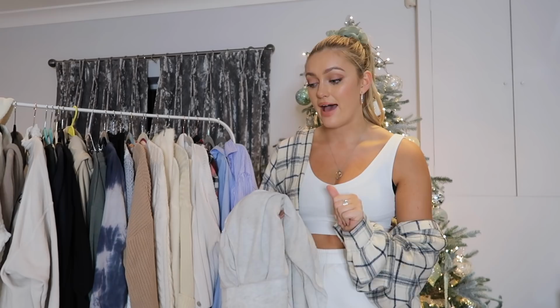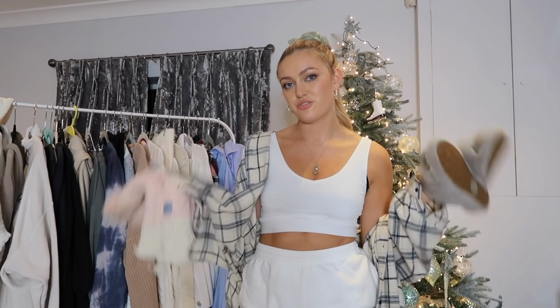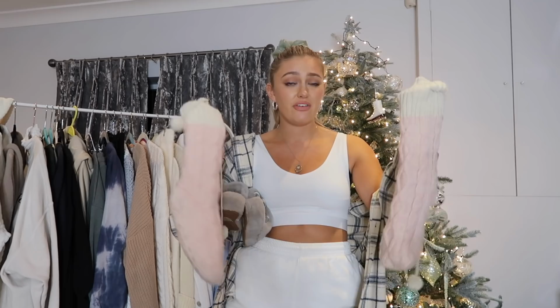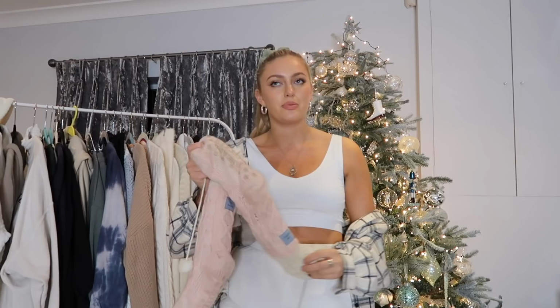And then lastly, I just wanted to throw in here at the end some of my most worn loungewear accessories. That has to be a pair of fluffy chunky socks. These ones are actually from Costco last year, but I live in them. I think Marks and Spencer sell this kind of thing as well. They have the little grips on the feet. They're not that grippy though, so please be careful when you're coming down the stairs.